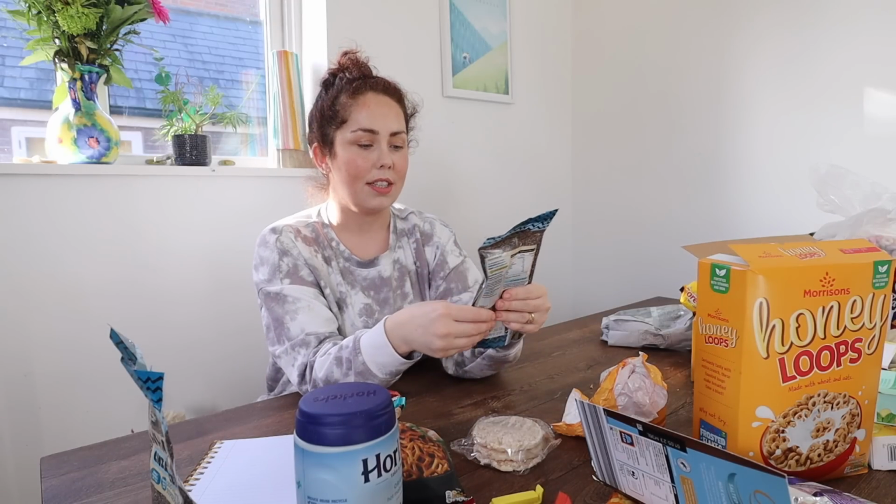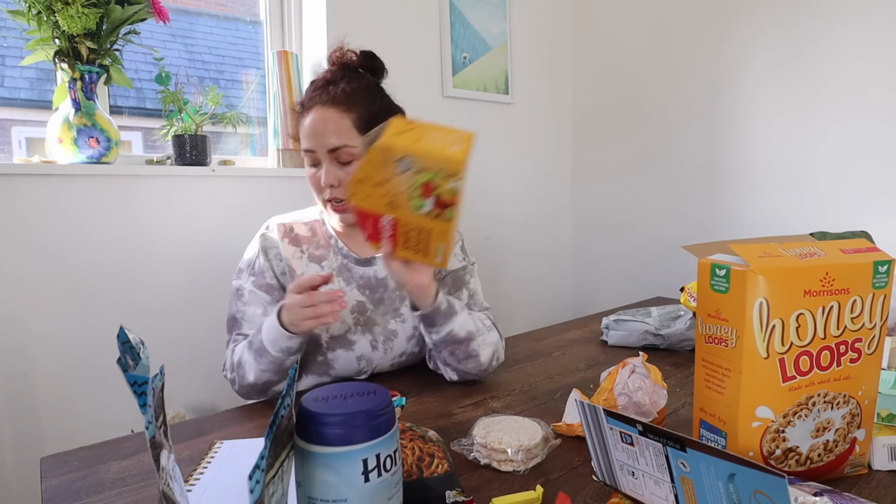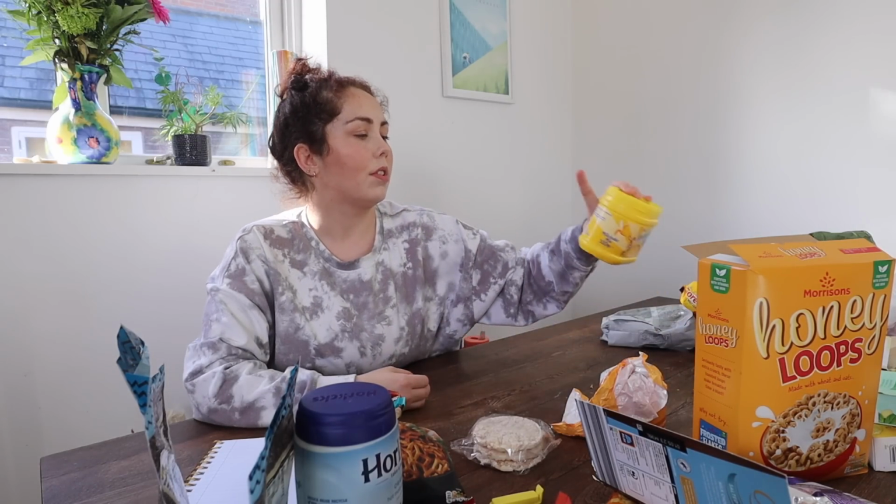Another chia seeds. Is this one open? Yeah, this one's open as well. I'm a nightmare with opening things and forgetting I've already got one open. I've got some Morrisons apple and cinnamon porridge sachets, some Ryvita. I do eat those. I occasionally just have some avocado and a bit of cheese sometimes on them. Delish. I've got some Nesquik.